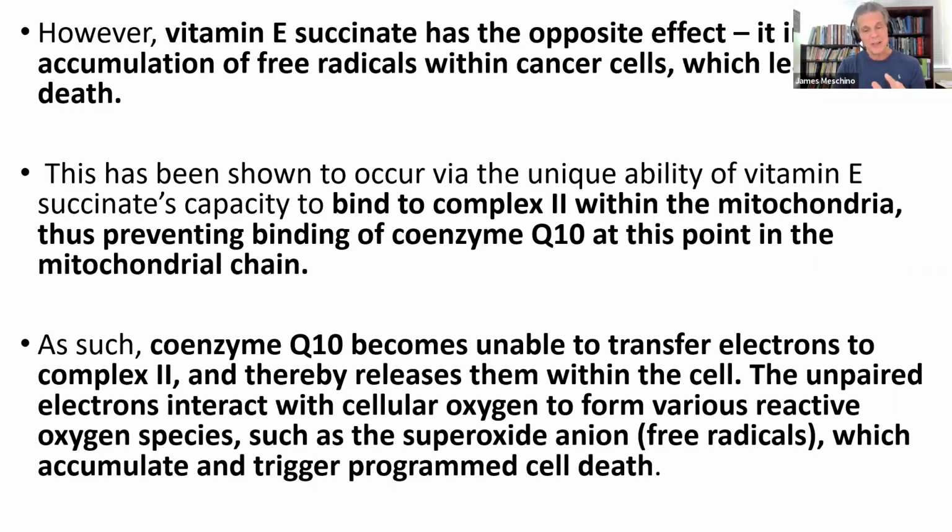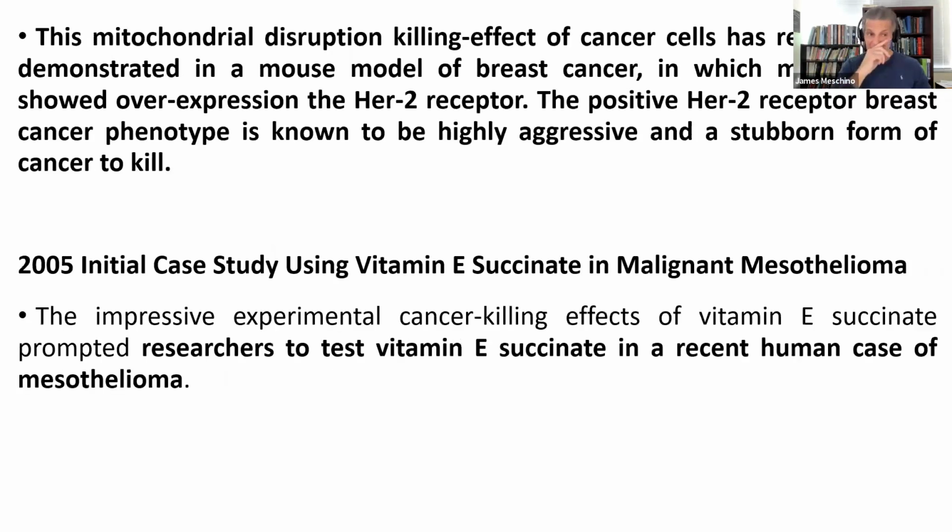How does it do it? It binds to complex 2 in the mitochondria, preventing the binding of coenzyme Q10, so you can't shuttle the hydrogen electrons down the electron transfer chain. So CoQ10 becomes unable to transfer those electrons, and thereby it releases the hydrogen electrons into the cell, and the unpaired electrons interact with oxygen in the cytoplasm, creating reactive oxygen species like superoxide anion, which accumulate and trigger programmed cell death. When cancer cells are overwhelmed by free radicals, they commit suicide. And vitamin E succinate has been shown to selectively do that in cancer cells.